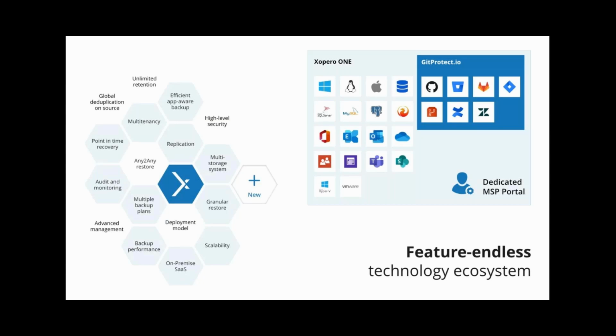And you can also use different types of storages. So we call this a multi-storage system. For example, if your customer has some limitations and must keep their data only locally, that is fine, but if there are no restrictions, the customer can also send a copy of the data to the cloud, either Xopero Cloud or any other private or public clouds like Amazon, Wasabi, Backblaze B2, etc.